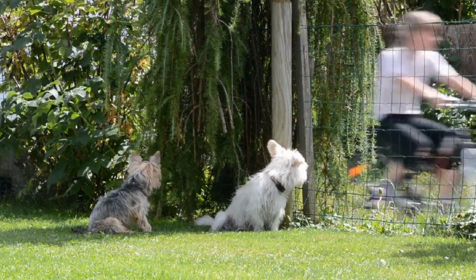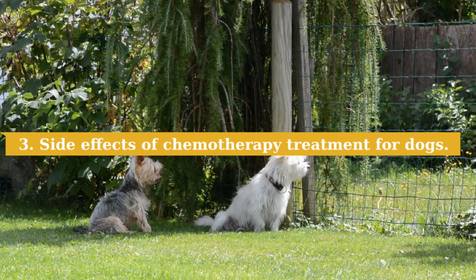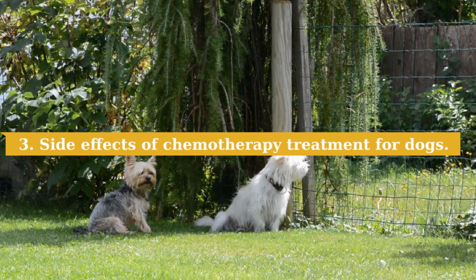3. Side effects of chemotherapy treatment for dogs. Dogs are typically given a lower dose than humans for cancer treatment, so side effects are usually mild in comparison. Many dogs have absolutely no side effects.